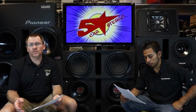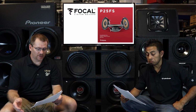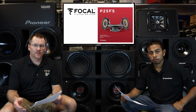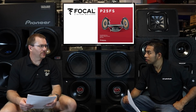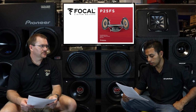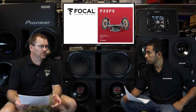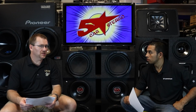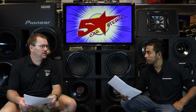So Focal's also come out with a new shallow mount 10-inch woofer in the Flax series. It's going to be the P25FS. That'll be interesting. I'd like to try it out because we do a lot of shallow woofers. And it's not that badly priced either. It's actually priced pretty good. We were just looking at it before we went on to the show, and I don't remember what it was, but it was like, that's competitive. We'll see. We'll get it.